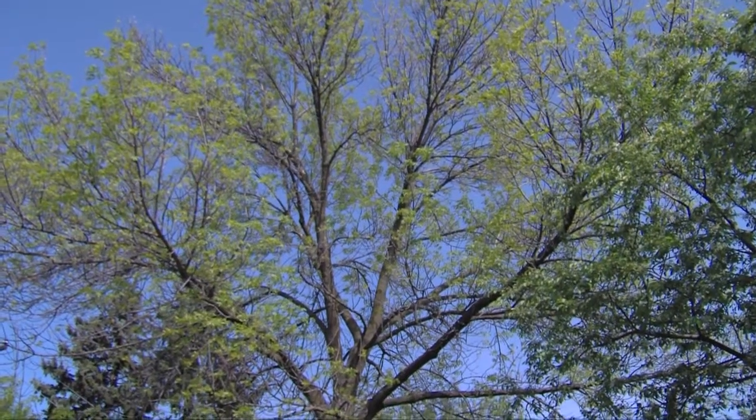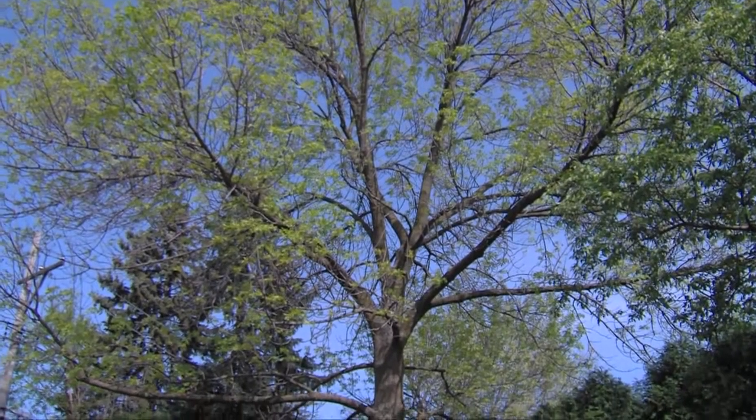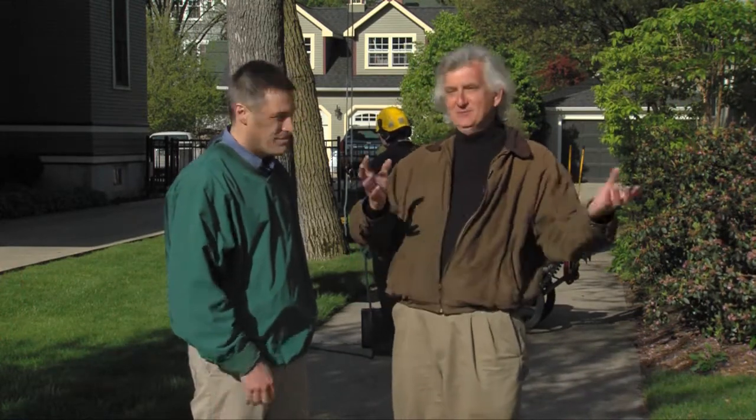It'll kill the tree. Ash is a very common urban, suburban tree. There's a lot of ash in our landscapes. And a lot of them were planted after we lost the elm trees, right? It wasn't a very good lesson to learn. No, we didn't learn the lesson at all. We lost these elm trees to Dutch elm disease. What did we do? We planted a bunch of ash trees.